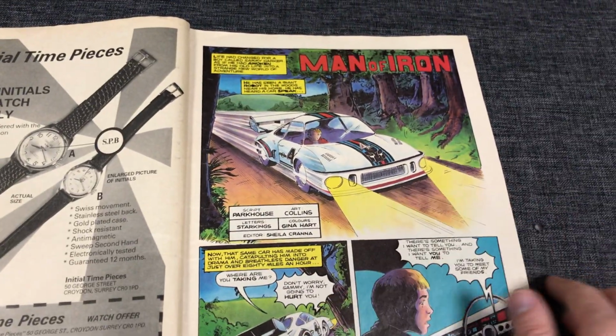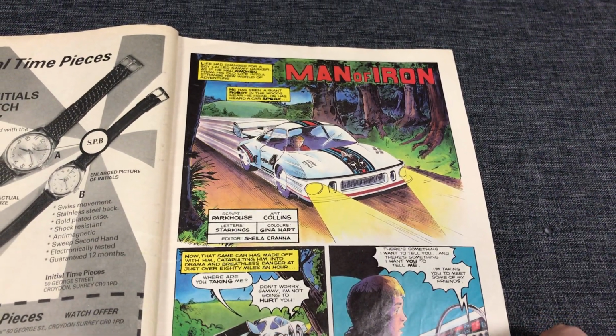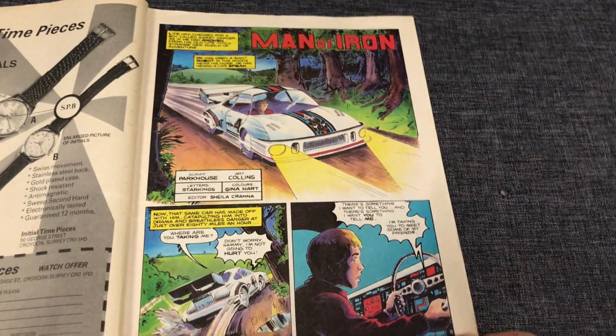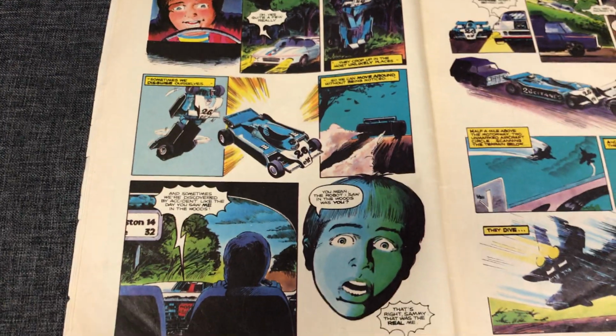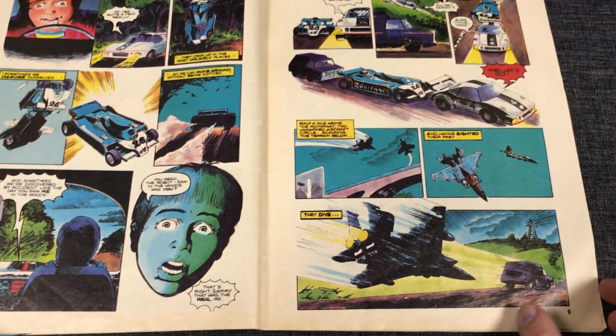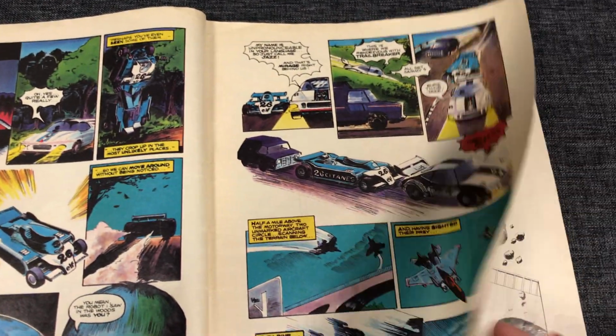But here we go. So we've got Man of Iron. And the thing with the UK comic, it is half colour and half black and white. But I've got that book there, which means that you can read it all in colour when it comes to it at the end of this. So I'm going to go, as I say, quick overview through it all. You can see the writing and the style of the comic is vastly different to what we had in the American comics at the beginning.